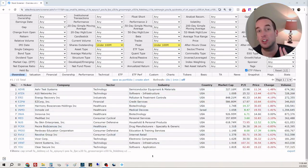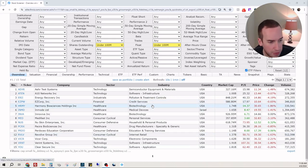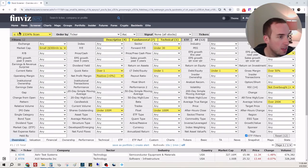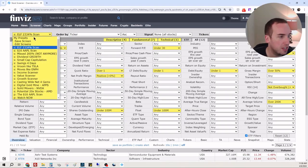Again, what you're going to want to do is review these stocks, look at institution and hedge fund activity, review the CEO, look at the long-term chart, look at the industry. Is it an industry that will continue to thrive or exist in the future? So we have like credit services, biotech, household personal products, and software. I mean, all of these sound decent. You do the research, you let me know. There is pollution and treatment controls. I mean, pollution is only getting worse, isn't it? I don't know. Okay, so this is my ELF 2000% scan.